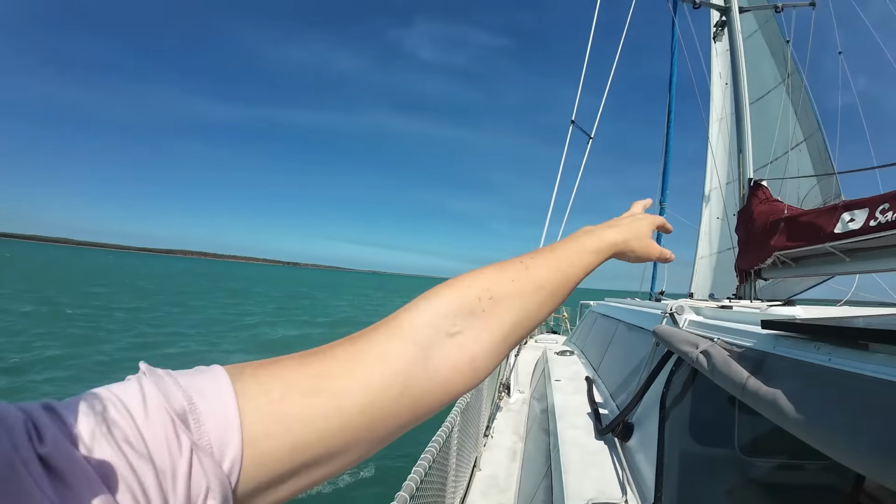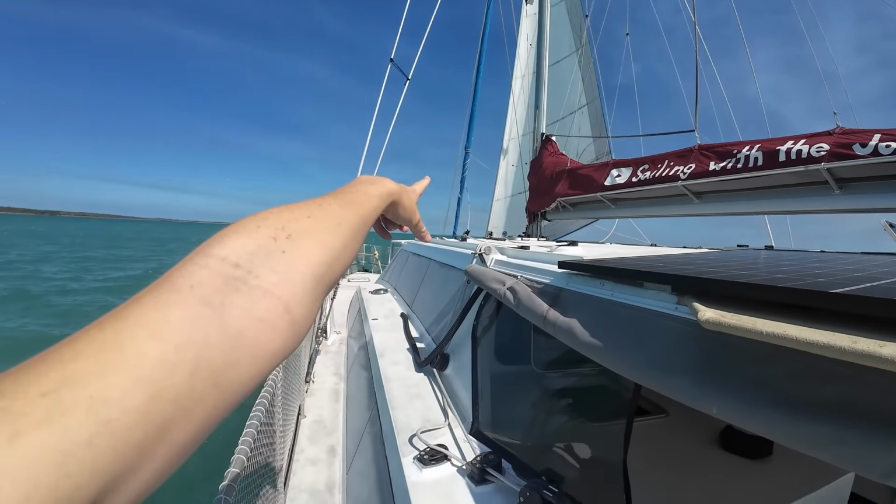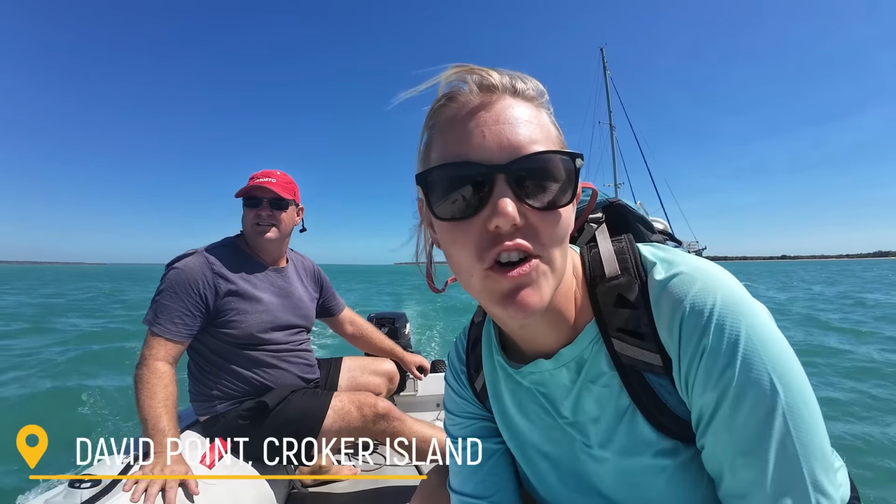Plus we popped the staysail out, and the staysail is giving us an extra knot at the moment, and we can point higher with the staysail than the headsail, so that's why we went with that one. But yeah, we're going to be putting the headsail away probably in about 15 minutes, and then we'll be dropping the anchor soon.